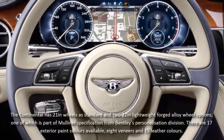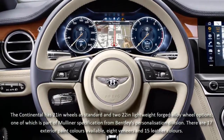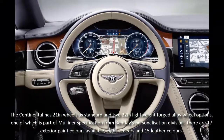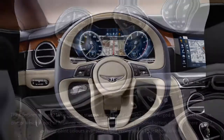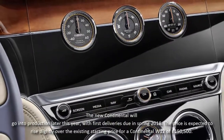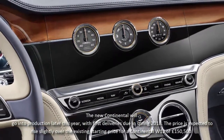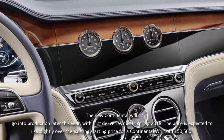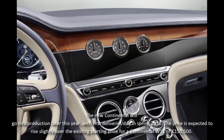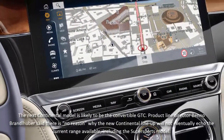The Continental has 21 in wheels as standard and two 22 in lightweight forged alloy wheel options, one of which is part of Mulliner specification from Bentley's personalization division. There are 17 exterior paint colors available, 8 veneers and 15 leather colors. The new Continental will go into production later this year, with first deliveries due in spring 2018. The price is expected to rise slightly over the existing starting price for a Continental W12 of £150,500.